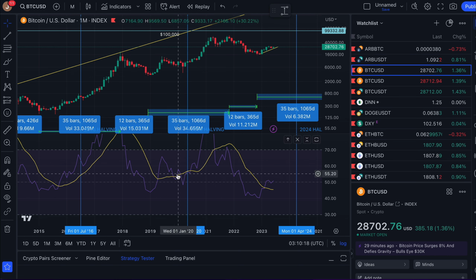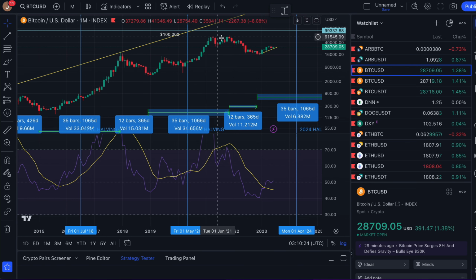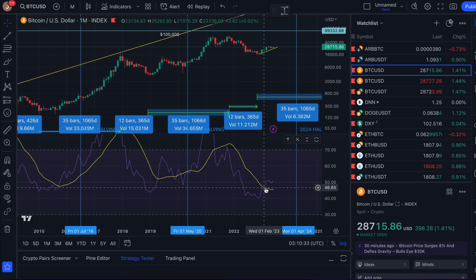So I think that would have held above that line, and we would have just continued above, and we did continue above up to that 65 to 69k, breaking down below in May of 2021 for a long time, and we didn't break above the yellow line until February this year. So a lot of people believe that's a positive sign for the longer term price of Bitcoin, the fact that we're back above this trend line.